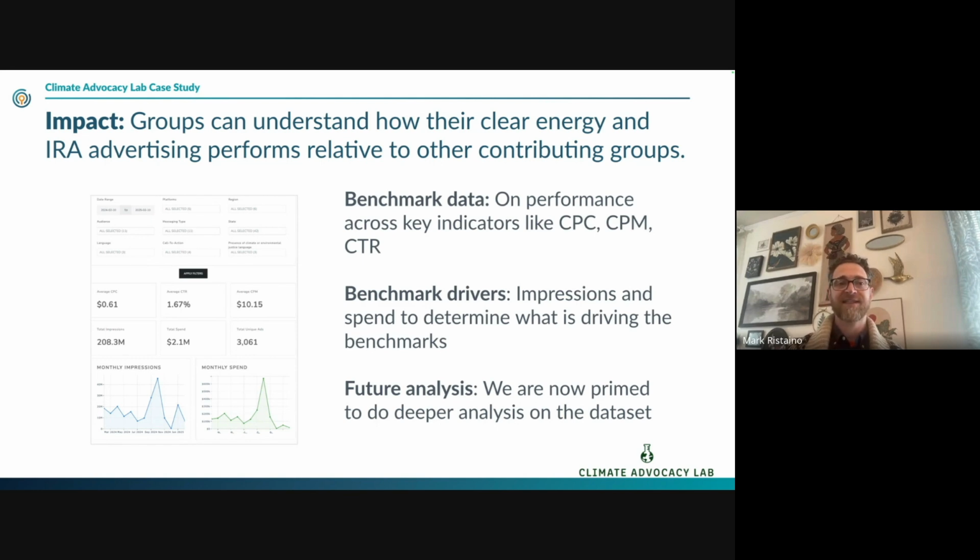So now that we have this tool, we're primed to do a deeper analysis on the data set because we can sort by platform, region, messaging type, language, audience, call to action, and more. And we're only able to do this thanks to LLM tagging of the data and Civis's workflow tools.